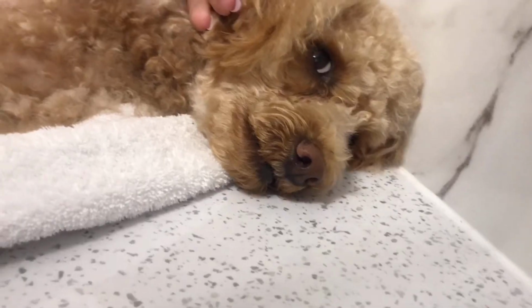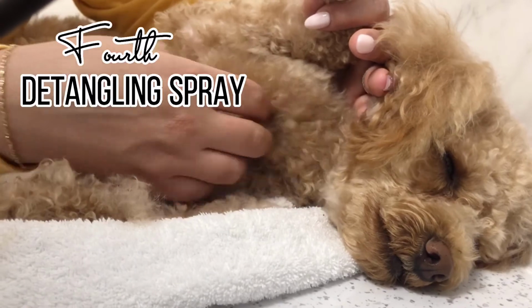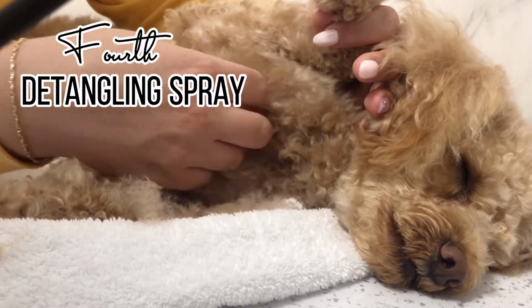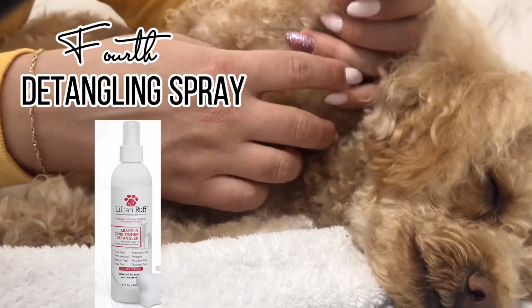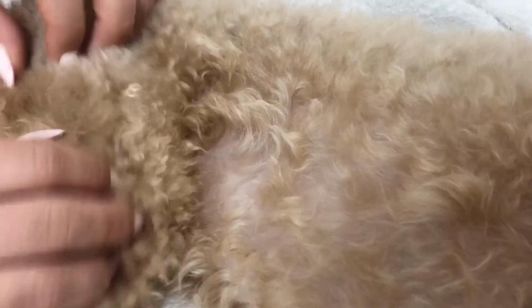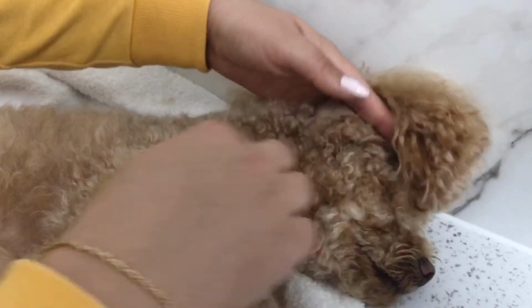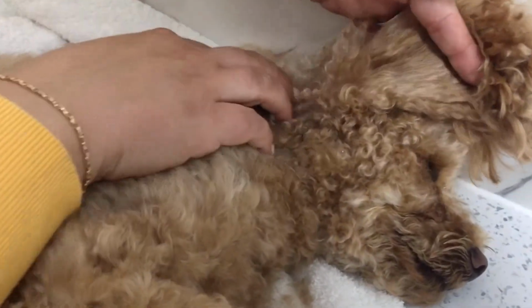Another option that some people use for their dogs is using a detangling leave-in conditioning spray. This is not something that we use, but it can make brushing easier as well, especially if your dog has a longer coat that tangles easily. So you would spray in the leave-in conditioner on your dog's damp coat after a bath and before drying them, and just lightly spray and then blow dry them out and then brush their coat.